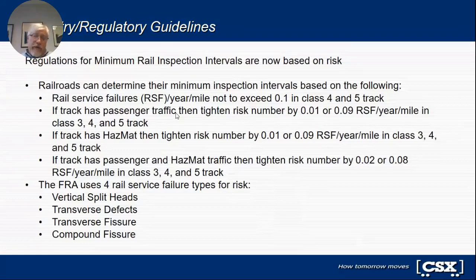So that's up to 40 mile an hour freight. It would be class 3 for hazmat and class 3 for passenger. And if we have both, of course, you can see the trend. It's going to be a difference of 0.02 instead of just 0.01. And that means you can only have 8 service failures per every 100 miles instead of 10. So it gets more restrictive the more sensitive the freight and passengers are.